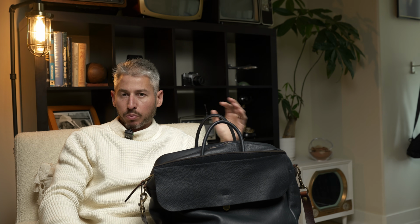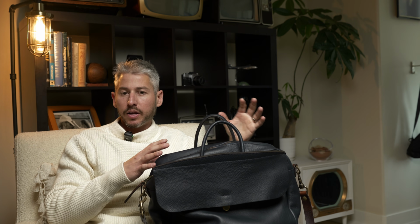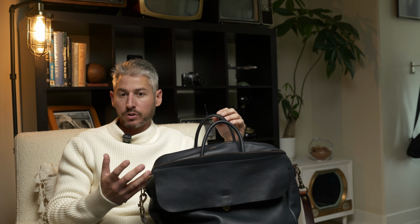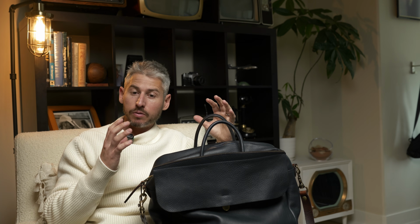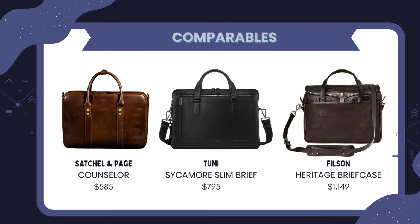Now, as far as the price point, it's $625. If you're into the rugged heritage look, if you look at Filson, right, their fully leather briefcase messenger business bag is over $1,000. It is made in the US. I haven't seen it in person. I'm sure it's beautiful, but costs significantly more, literally twice as much as this.